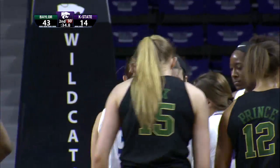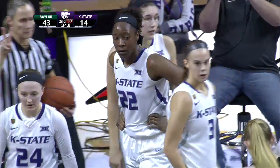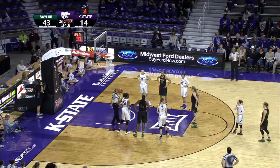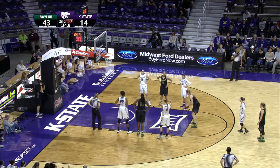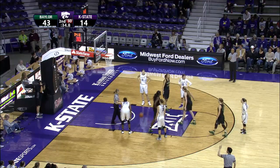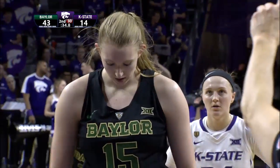Baylor pushes it up, and Lauren Cox catches it on that low block, and she's able to score or able to catch, to look to score so easily. But when you have a mismatch underneath and your post players don't get back, now all of a sudden you're out of position. She follows her shot, and she's back at the free throw line for 2.